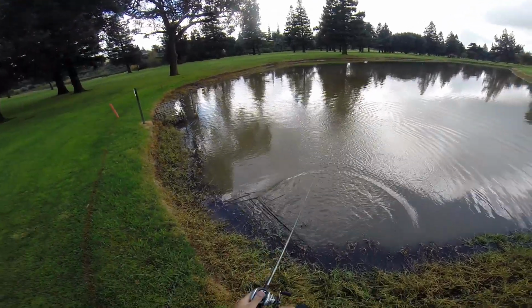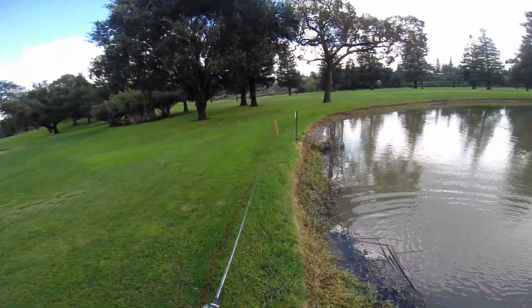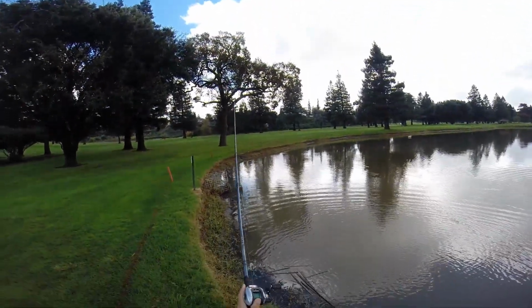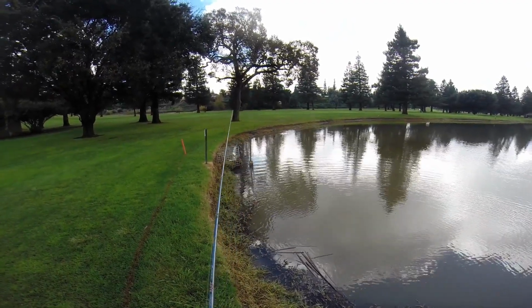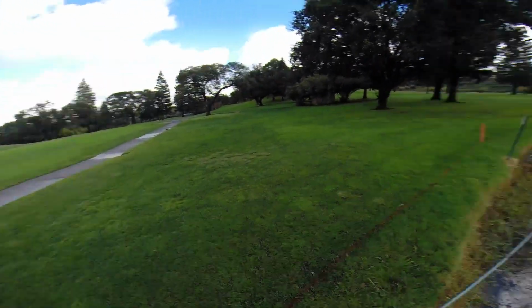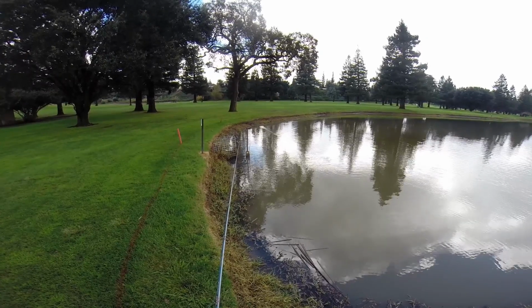It's always good to fish ponds when it's raining, but I couldn't get out here in time due to the fact that my GoPro batteries weren't charged, so that could be a bit of a problem if you ask me. So I think we're all good for today.